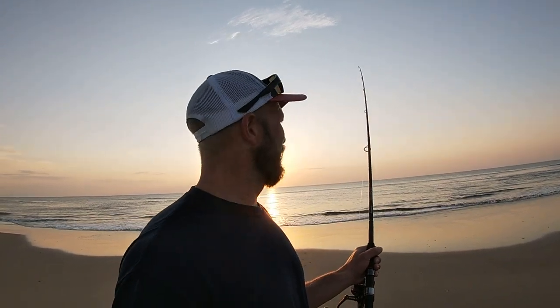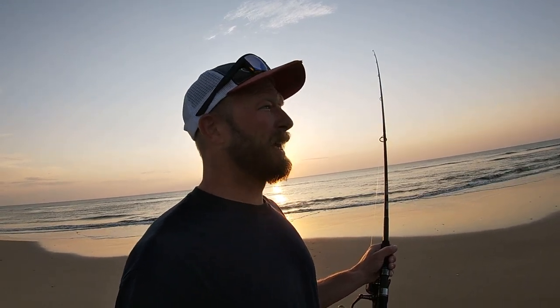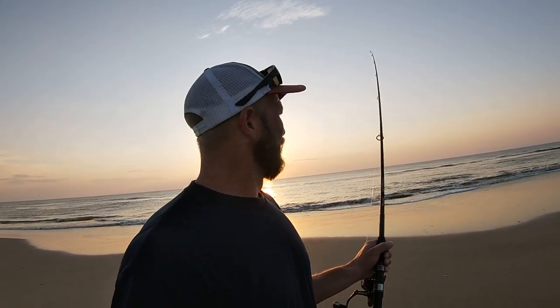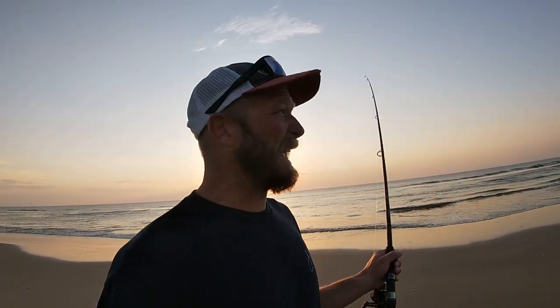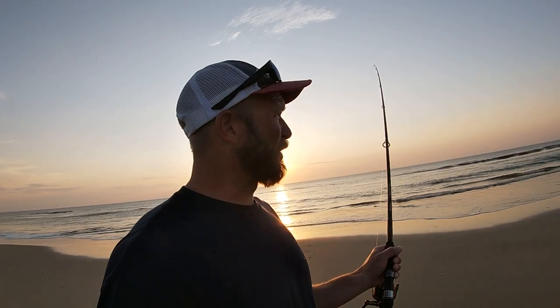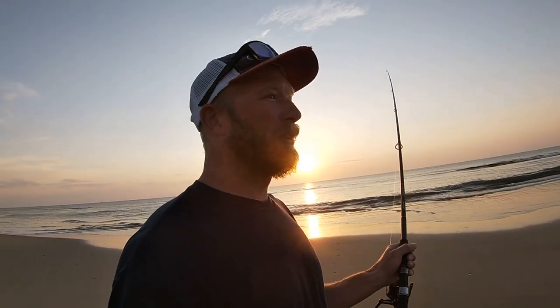The nice thing about today is the wind actually died down a little bit. Feels like it's blowing southwest maybe, under 10, maybe around 5, but that'll keep things nice and light for me so I can feel the bite. When the wind picks up to like 10 miles an hour and it's blowing from the south or the east, that water can get pretty choppy and make it tough to feel the fish biting, but it looks like I'm gonna have a good day here.